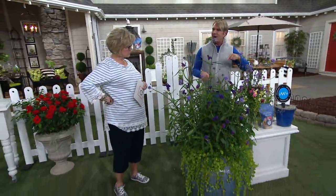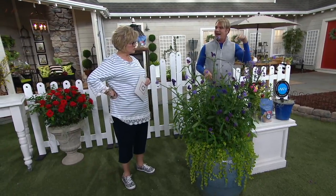Lysimachia and it will come back year after year. But even pulling off little pieces of it and sticking it in a pot, it will grow. I don't buy new plants. I just stick the cuttings directly into the soil.